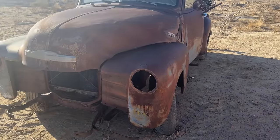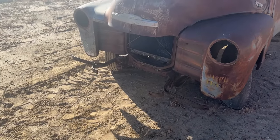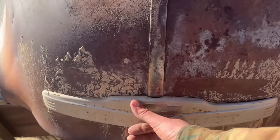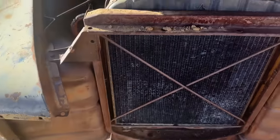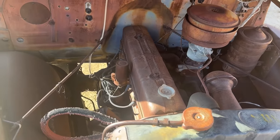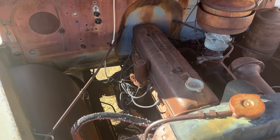So we're missing the headlight buckets that go there and the front bumper, but we do have the front valance panel, the front grill, and so we'll be able to patch this up. The Chevy emblem's still on the front here. Has the radiator in it. I'm not sure if this is a 216 or a 235. We're gonna have to actually see about that, but it's all intact.